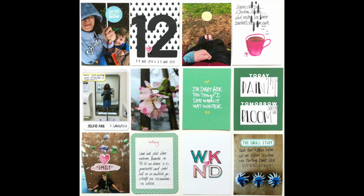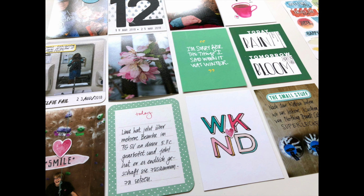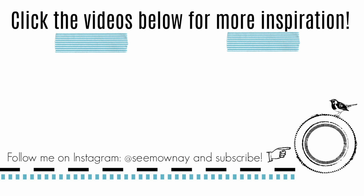Thank you so much for watching. Here are some close-up photos. I really, really love how this turned out. I'm happy that I was able to include 2 filler cards. That rarely happens on my spreads.